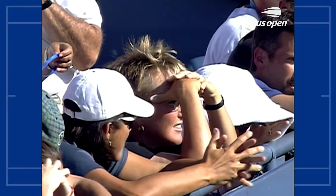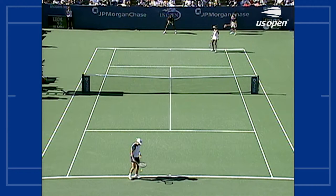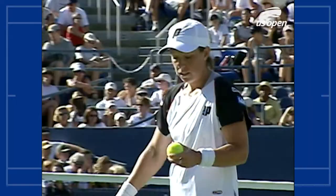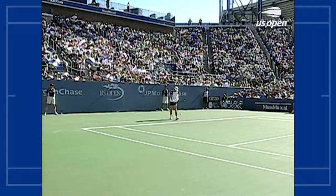Several friends of Raymond looking on, including the great doubles player Gigi Fernandez and Lisa's doubles partner, Renee Stubbs, with a towel over her head. Lisa Raymond made a good volley, but Venus Williams had too much more with the ground strokes. Hit her very comfortable forehand passing shot.